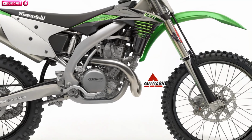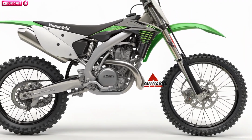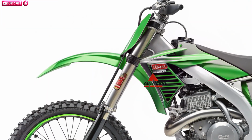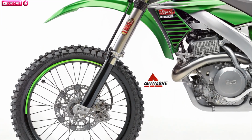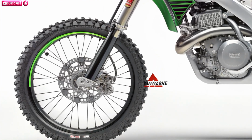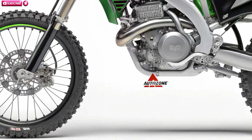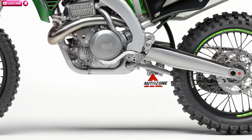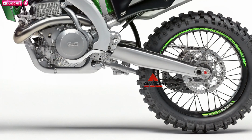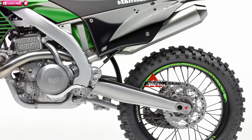History, the beginning of a beast. Kawasaki introduced the KX500 in 1983 as the top-tier model in its motocross lineup. But it wasn't until 1985 that the bike really found its stride, with a redesigned liquid-cooled engine that would go on to earn legendary status. For over 20 years, until it was discontinued in 2004, the KX500 was the weapon of choice for open-class motocross, desert racing, and hill climbing.